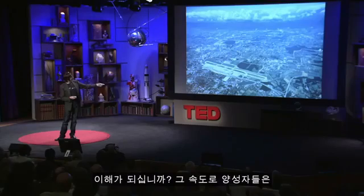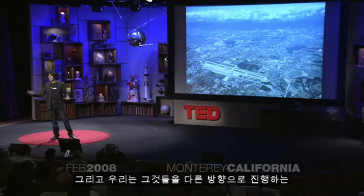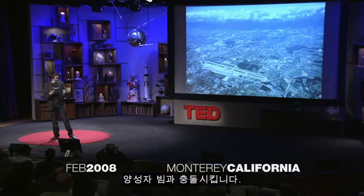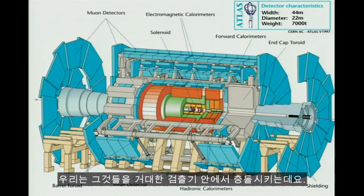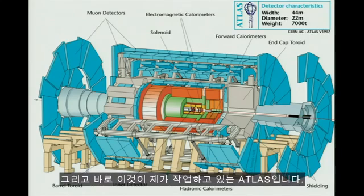What we do is we accelerate protons, so hydrogen nuclei, around at 99.999999% the speed of light. Right, at that speed, they go around that 27 kilometers 11,000 times a second. And we collide them with another beam of protons going in the opposite direction. We collide them inside giant detectors. They're essentially digital cameras. And this is the one that I work on, Atlas.